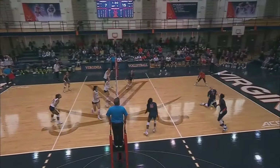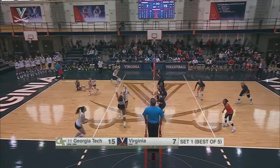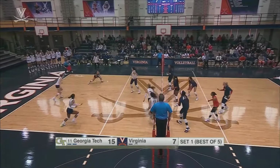Georgia Tech with a jump serve. Wow, what a swing there. One of the better servers on the roster in Bianca Bertolino, who leads the way in service aces in the entire ACC. 39 of them this year, and you can see why with that swing there.